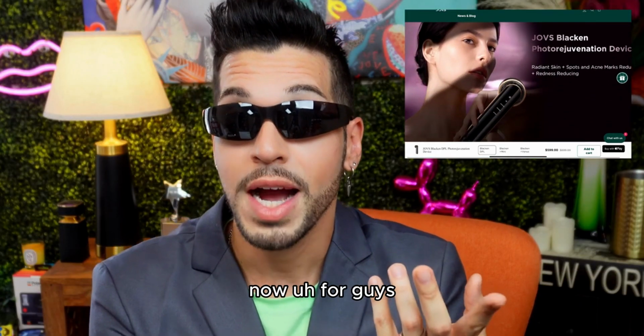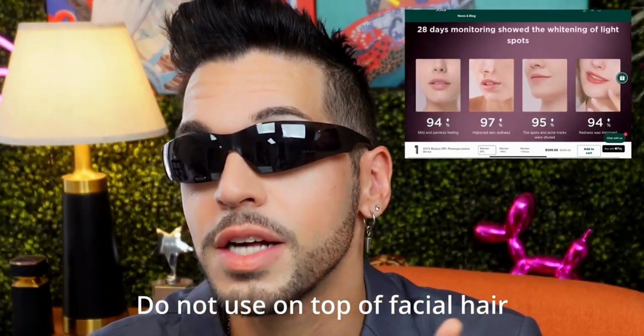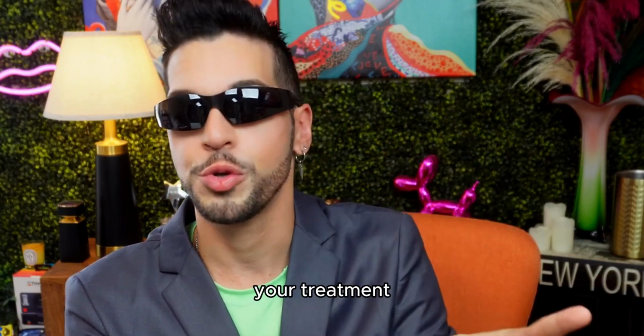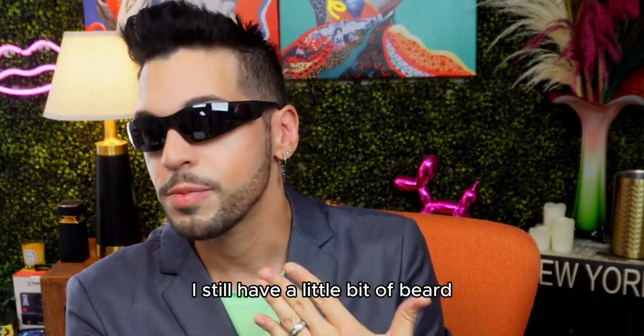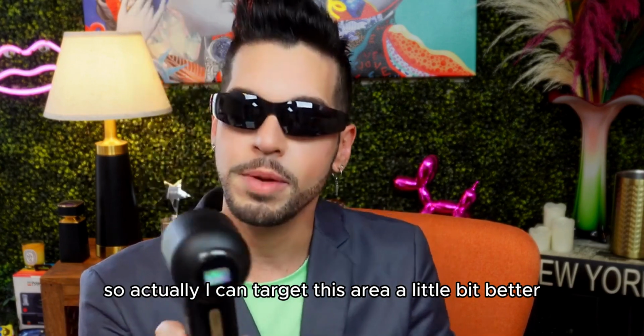Now, for guys, I have to lower my beard quite a bit because it will not work on top of your beard, on top of hair. If you have a big beard, just make sure that you go from the beard up. And if you don't have a beard, you're in luck, that's fantastic. Or just shave while you do your treatment, whatever you want to do. I still have a little bit of beard, I just lower it, so I can target this area a little bit better.